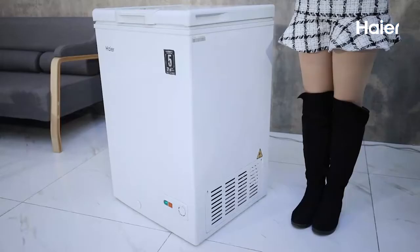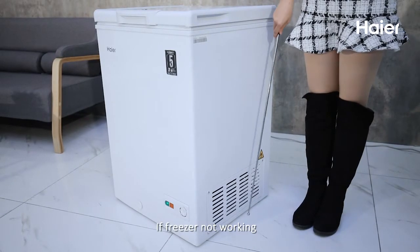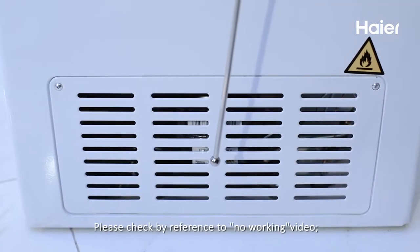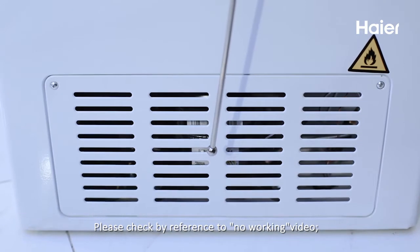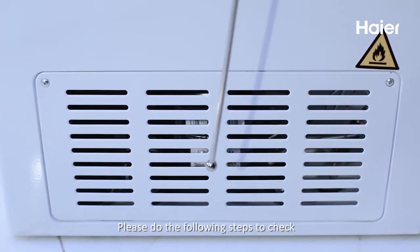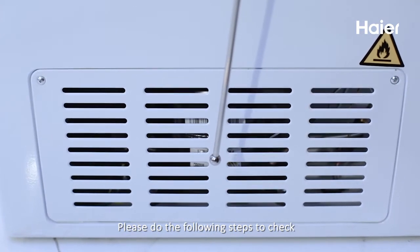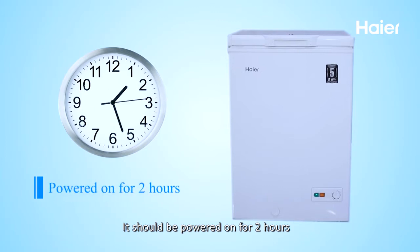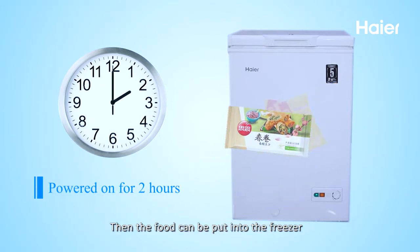Solution. If the freezer is not working and there's no sound, please check by reference to the no working video. If the refrigerator is working but not cooling, please do the following steps to check. For first use, the freezer should be powered on for 2 hours. Then the food can be put into the freezer.